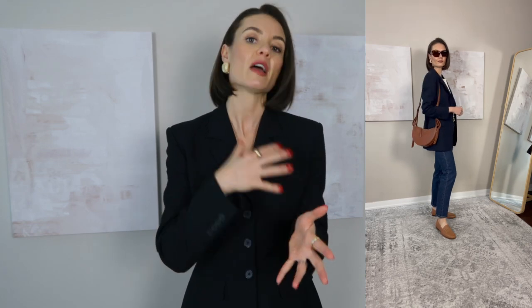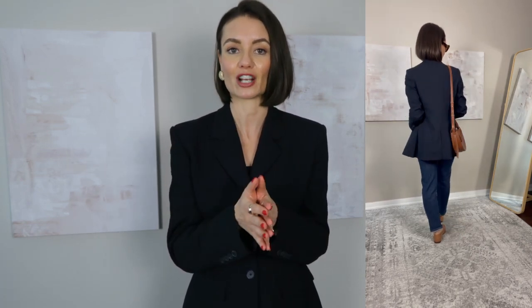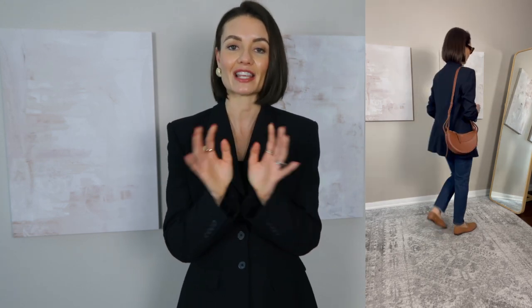Went with a cream colored t-shirt underneath, and then I went with some tan accessories. I love tan paired together with darker blues. I think it's just a really chic color combination, and this is definitely one that I will be wearing again. This and other color combinations, and it's just one of those fail-safe outfits that always work.